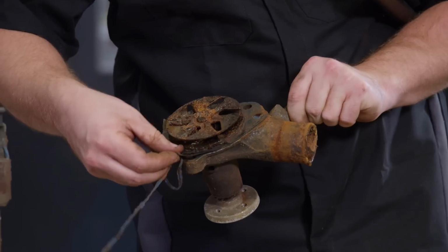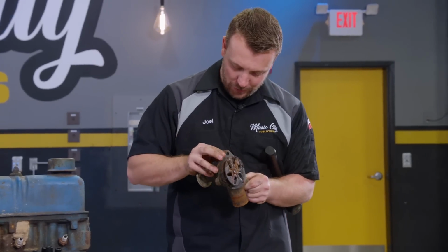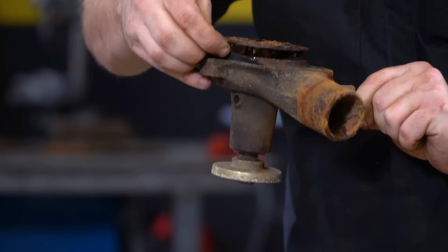Now, usually these just have a thick gasket on them, but it's like somebody used some gasket sealant or gasket maker in place of the old school gasket because it's missing half of it. Oof, so the water pump's a little crusty. Hopefully we can get another one.